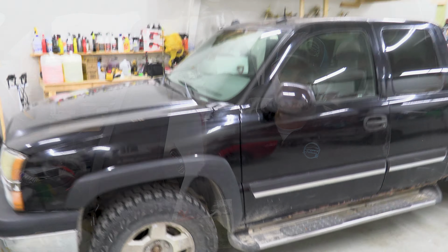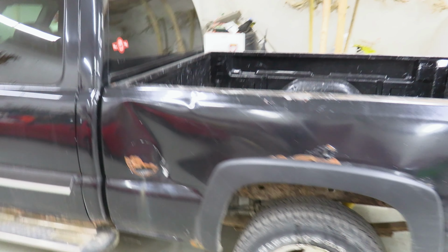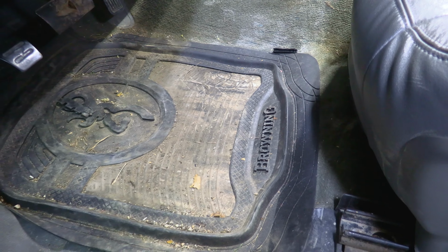The exterior is pretty beat up. I'm not gonna be able to rescue that much. Plus it's winter, so I'm not gonna put much work into that. The owner's focused on the inside, wants me to get the smell out of the vehicle as much as possible.